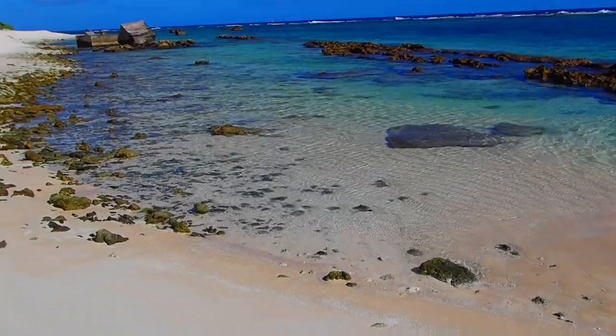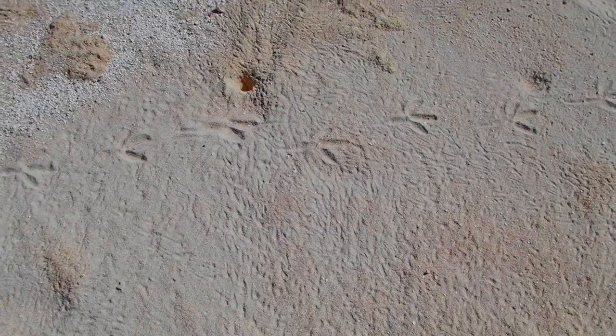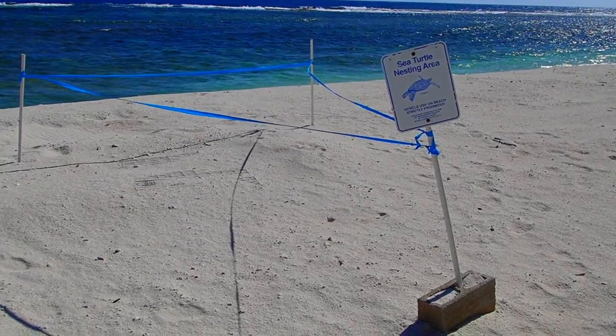Maribel showed us a place she called a shark nursery, but with the water surface chopped up by the wind it was hard to see if there were actually any sharks there. We also looked at some bird and hermit crab tracks in the undisturbed sand, and a place where there was a turtle nest.